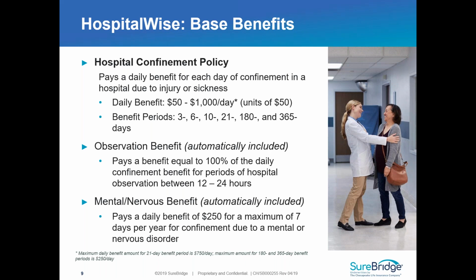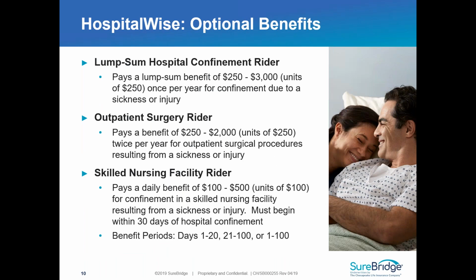And once you select the daily benefit and benefit period, now is the time to add the riders. Some of these riders are more applicable for the under 65 market. For example, the lump sum hospital confinement rider, we see that being sold in conjunction with the ACA plan. So you have a high deductible, maybe you lower the daily benefit with the HospitalWise and do like a $3,000 lump sum confinement. That way it takes a bigger chunk out of that deductible. But that's one to consider.